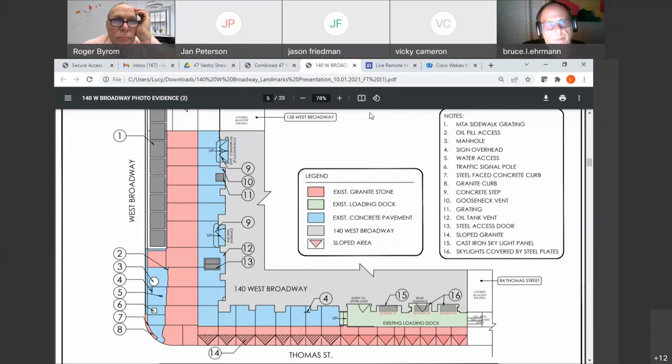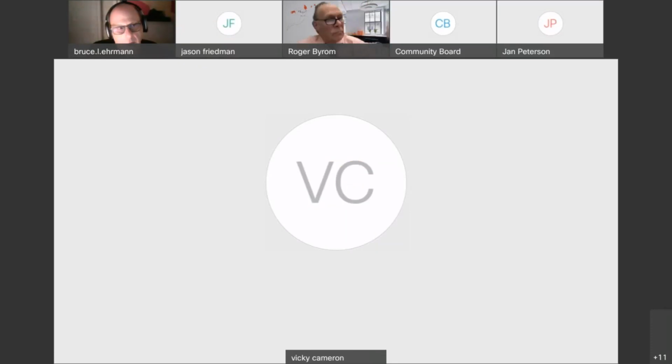But may I ask, I know it's complicated, and all that we don't like is the fact that on the one side, they are proposing to remove the existing granite. Why can't we just say, we will approve this if they keep the existing granite on that street? May I answer that question?